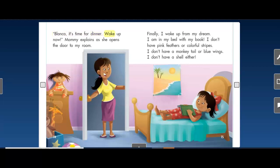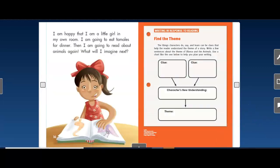Blanca, it's time for dinner. Wake up now. Mommy explains as she opens the door to my room. Finally, I wake up from my dream. I am in my bed with my book. I don't have pink feathers or colorful stripes. I don't have a monkey tail or blue wings. I don't have a shell either. I am happy that I am a little girl in my own room. I am going to eat tamales for dinner. Then I am going to read about animals again. What will I imagine next?